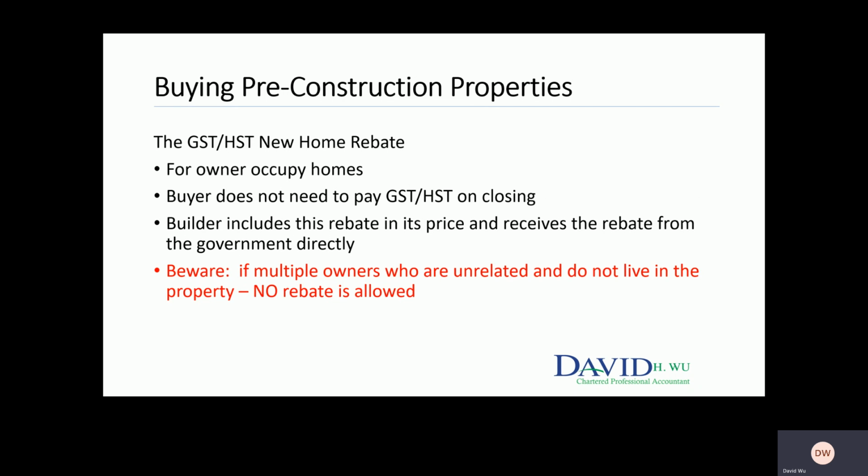Okay, so let's talk about owner-occupy homes first. If you are buying a pre-construction home with the intention to live in it, then you will qualify for the GST/HST new home rebate. With this rebate, the buyer does not need to pay HST on closing. The builder will include this rebate in its price, and the builder would be the one to receive the rebate from the government directly. This is a lot cleaner, where everything is already built into the price, including the rebate, and there's nothing extra to do with HST on closing.